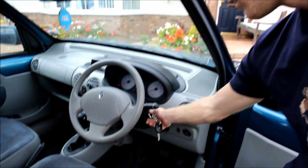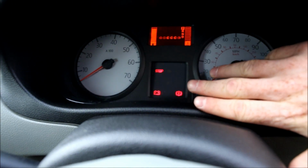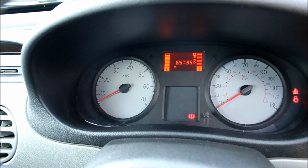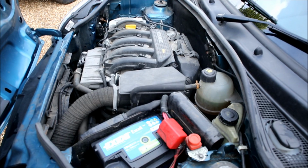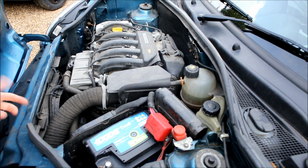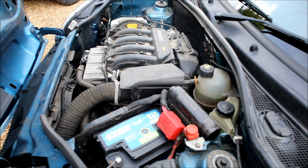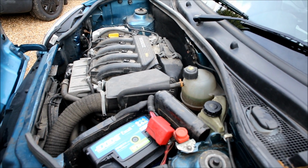If you have a look at the clock, it's on 64,000 miles. Let's have a look at that. No, 65,000 miles. And as you can hear, the engine sounds lovely. Let's have a look at the engine. I've owned the car since April, and I've had it serviced, and I've not had any engine problems. It's been absolutely fine. As you can see, the engine's in good condition. I just regularly got it serviced, and the mechanic has changed the oil and done all that sort of thing.